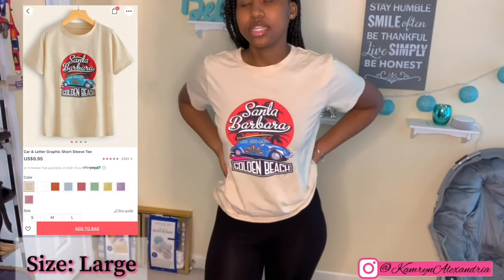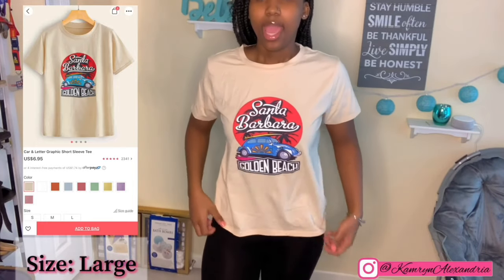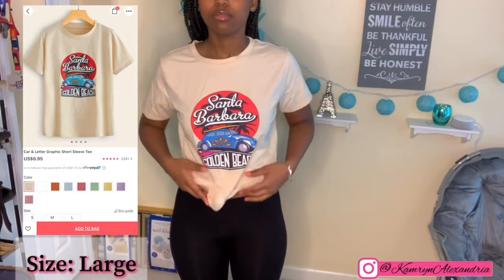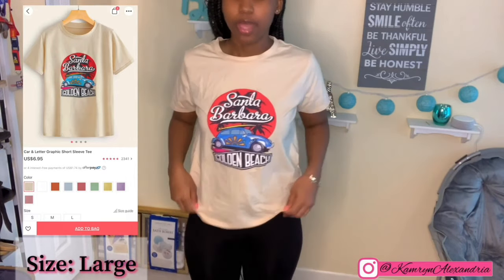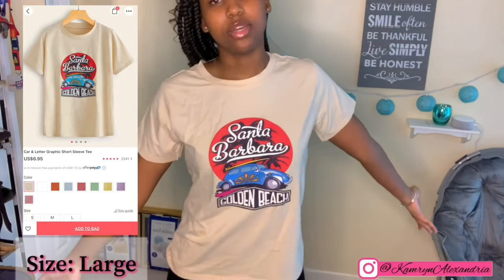But overall, this is a really cute shirt. I like the color, that's why I got it, for the nude look. And I could make it an oversized crop or tie it up in the back, make it tighter. I don't know, but it's still cute. So, you know, it wasn't a complete loss. You should definitely go get it still.